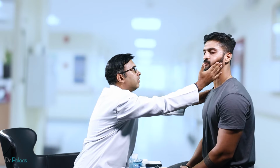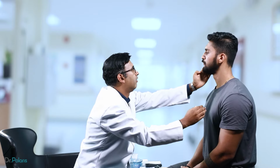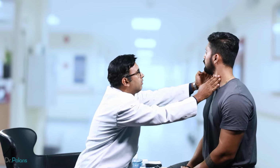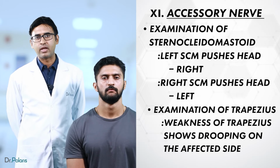You will have to turn your face to the left and push my hand. Can you push my hand? Okay. Can you push my left hand? Okay. Examining the trapezius is another part of examining the accessory nerve.